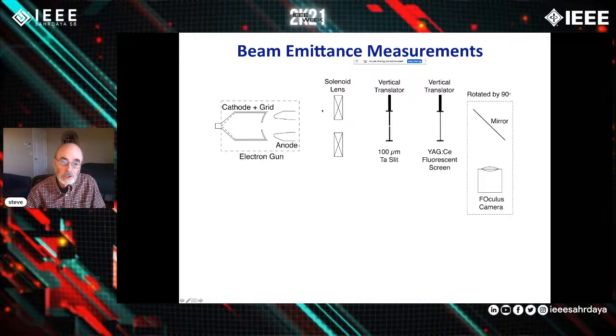We simply can't push this up as close as we'd like. A vertical translator to produce a 100 micron slit, a fluorescent screen again, a mirror, and a digital camera to look at what comes out.